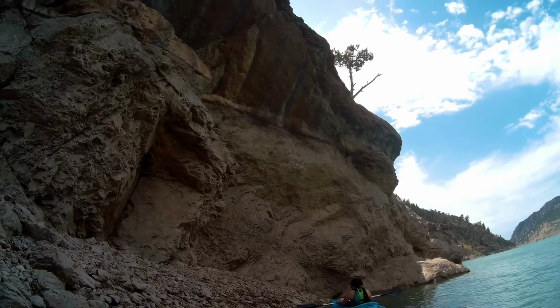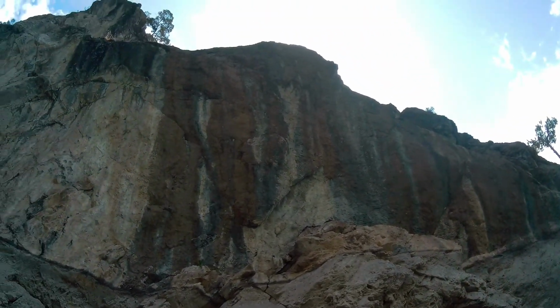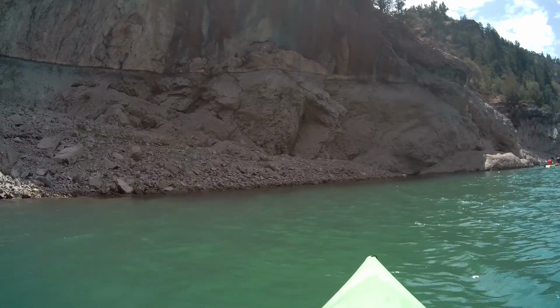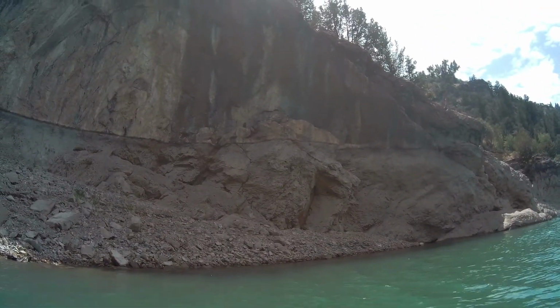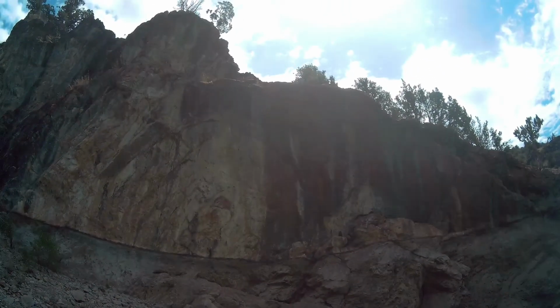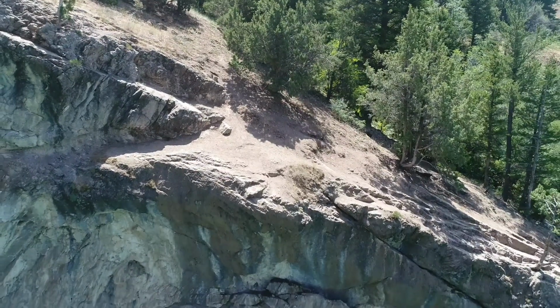And here is the cliff. People jump off this. That's the very top right there, as you can see. And it is super high. But I wouldn't do it this year because the water is pretty low. Jason has jumped off of it before, not the highest spot. I can't do it because of my back problem and my disease, but it is so fun to watch.